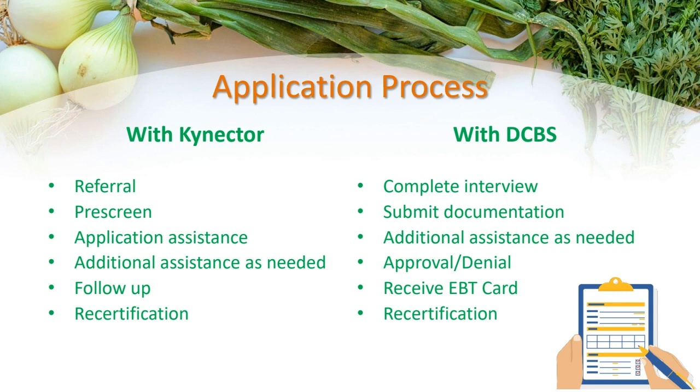We also have state plans, and we're required to follow up, so they will not get left between the cracks. We will follow up within 30 days to make sure that they've got all the documentation that's needed, and that they've received their interview through DCBS to finish their application. With DCBS, unfortunately, they are still involved, but we can get you as far as we can. So they will complete the interview. They can help you submit documentation just like we can, and they can also help with additional assistance that we may not have access to. They are the ones in charge of the approval and denial. We cannot approve you or deny you. That is at the state level, and they're the ones that will issue the EBT card and help you with your recertification.